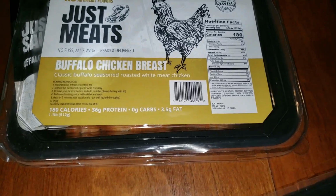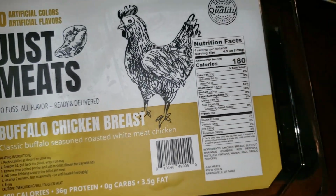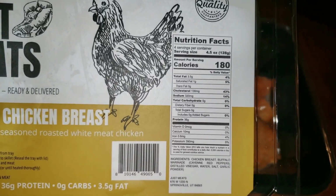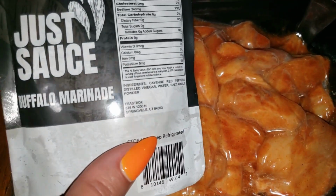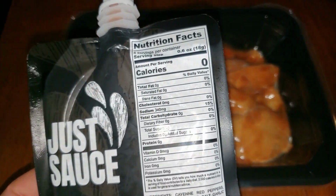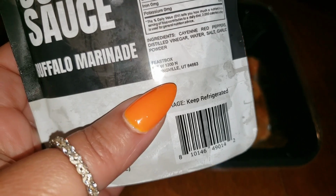Now we have Just Meats Buffalo Chicken Breast. This is the perfect protein for spice lovers, and I can't wait to dive in. Juicy, tender chicken with that signature buffalo flavor. All sourced from clean, high-quality ingredients with no hormones, steroids, or additives. Just Meats truly delivers a product you can feel good about.